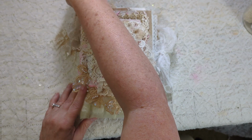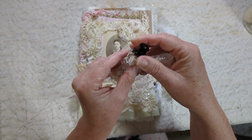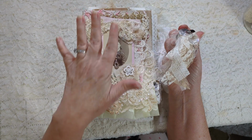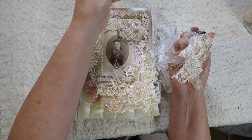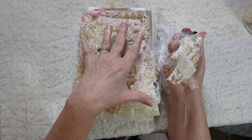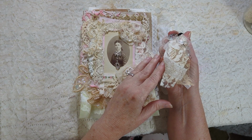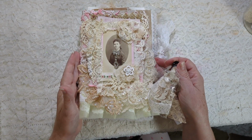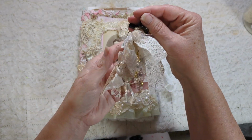So first, let's get started with the dangle that I made. It is removable. I tried to make nearly everything here removable, not the front, but everything on the inside, because I was thinking how perfect this would be to house old photos, old postcards, old advertisements, old papers and things like that, and just collect them in this beautiful journal. That's what I had in mind when I was making this.